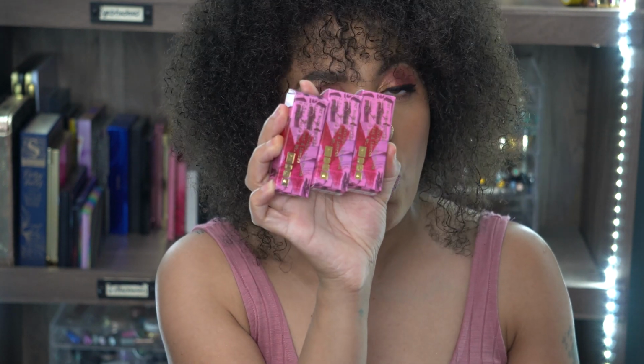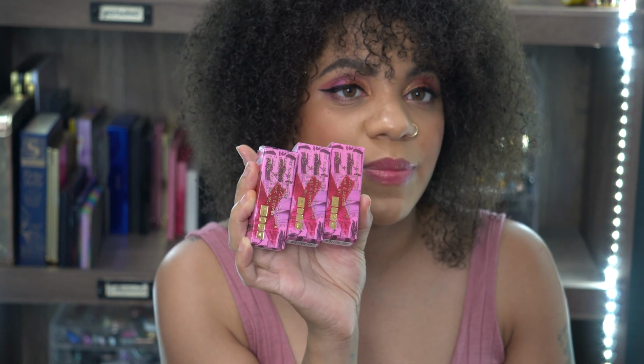And the lipsticks. Okay, so I am gonna be honest, I didn't know how I was gonna feel about these because I do like lip products like this. The first time I've tried a formula like this, a balmy kind of lipstick deal, was Armani. I had a couple of them. I actually got them sent to me from Influencer, and they were nice.